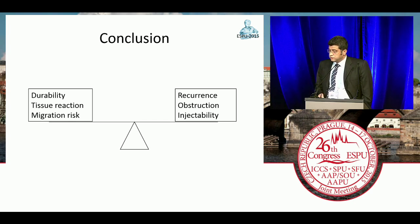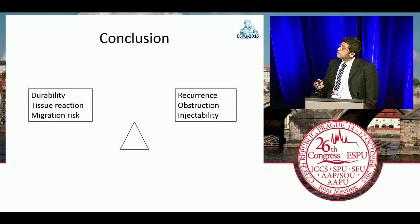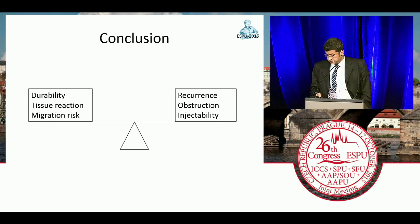As a conclusion of my speech, I would like to say that if there is an indication for endoscopic reflux treatment, and if the surgeon has to choose a material, he has to compare the durability, tissue reaction, and migration risk factors on one arm of the scale, and the recurrence, obstruction, and injectability factors on the other arm of the scale. Thank you very much.